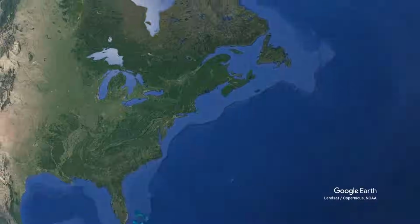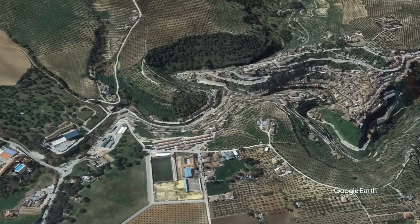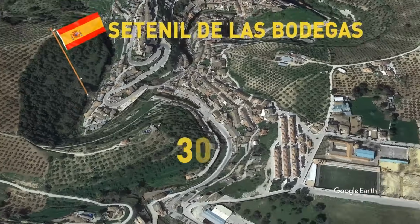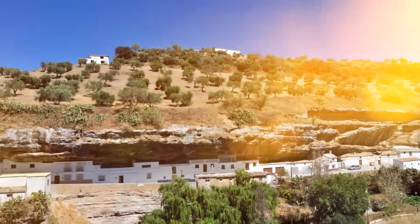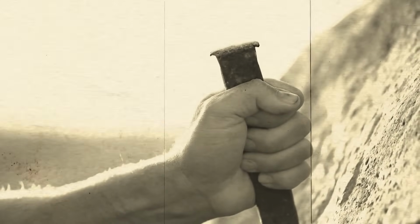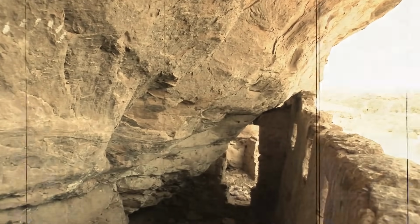If you feel like saving some money on house construction, look up some property in the Spanish town of Centenil de las Bodegas. 3,000 residents live under and into the sides of the Cadiz Mountains and use them as natural walls and ceilings. The first settlers moved in here back in prehistoric times. The rocks keep the houses cool in the summer and warm in the winter.